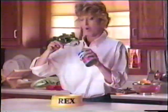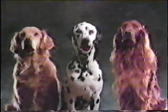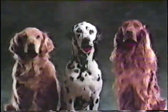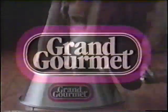Are you lying to your dog? Doesn't this look delicious? Once we get this all chopped up, it'll look just like steak. Feed your dog new Grand Gourmet dinner for dogs. Grand Gourmet is loaded with beefy strips smothered in a rich, savory sauce. Dog food that tastes this good never looked this good. New Grand Gourmet.